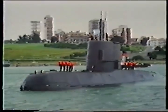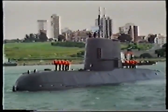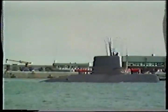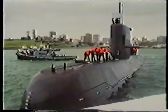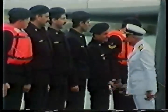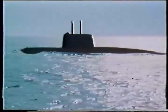On December 14th, within a scant month, the Santa Cruz surfaced in front of the Mar del Plata submarine base. According to the captain, the boat still had enough fuel and supplies on board for an immediate non-stop return run to Emden. Following such impressive proof of its efficiency, Thyssen-Nordseewerke's TR-1700 submarine is headed for a promising future.